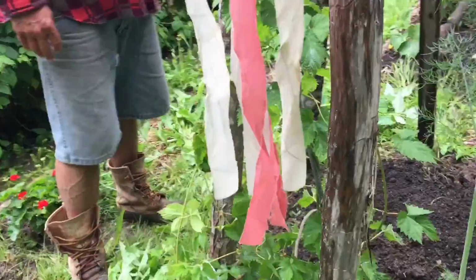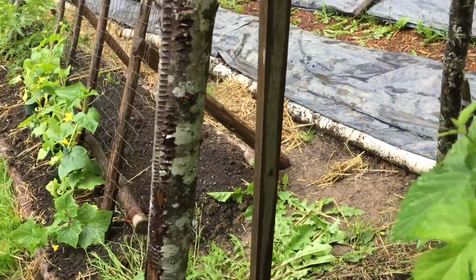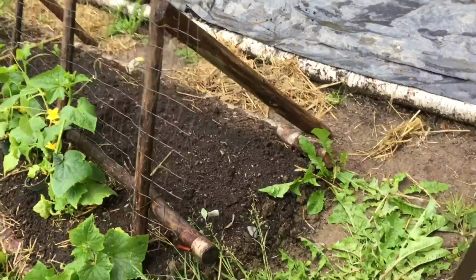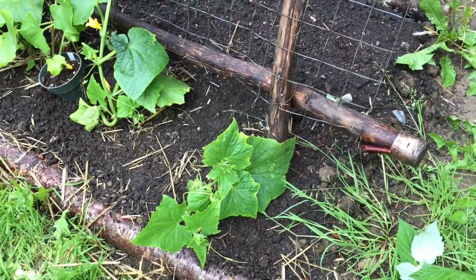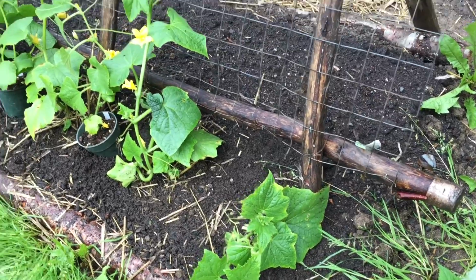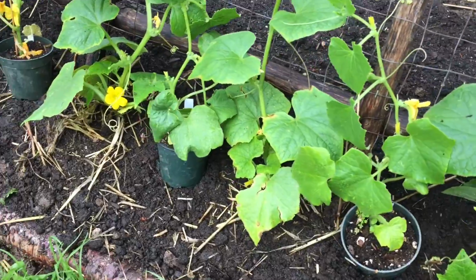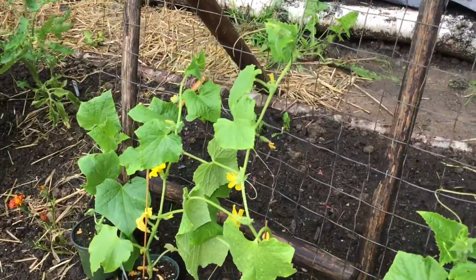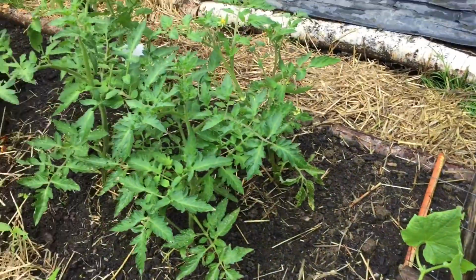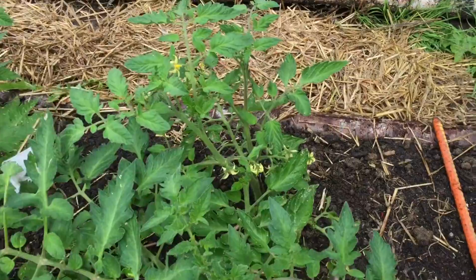So up here we had planted some cucumbers and 2 of the plants just vanished, no trace. But the others seem to be doing really good. And then the ones in the pots are ones that we just brought from home. So next job is going to be to pop those in the ground. Come back. Those tomatoes are still doing really well, growing and flowering.